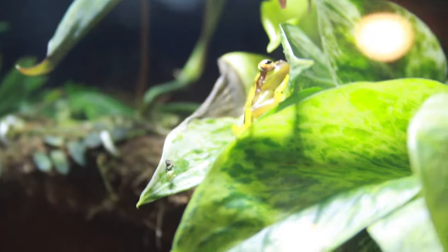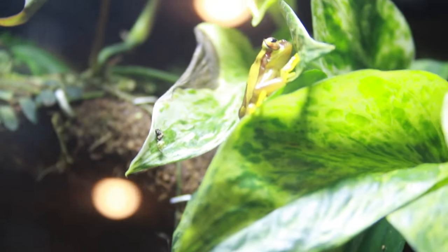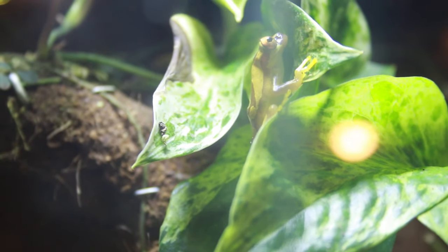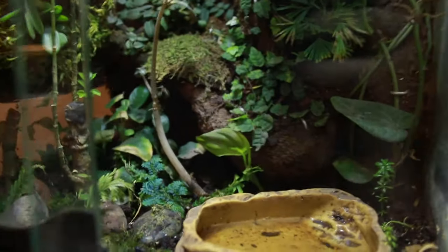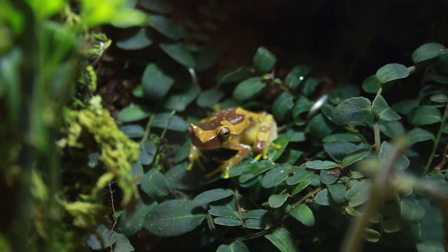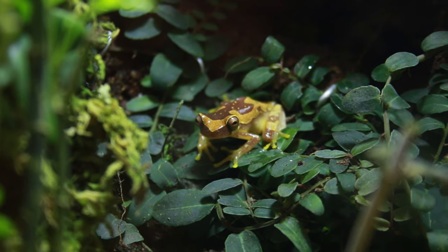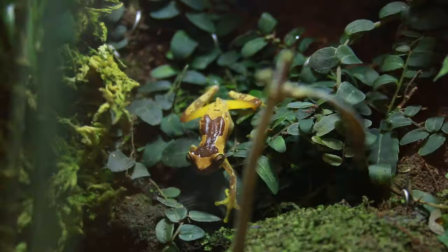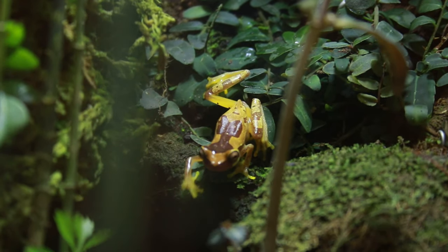Sadly, I haven't been very lucky with these little guys, and I have lost a couple due to impaction. They had managed to eat little bits of sphagnum moss, and it was too much for them to pass. So now I hand feed all of these little tiny frogs with tongs every couple of days to make sure that I minimize anything like that happening again, because I really like this species of frog, and I don't want to run the risk of losing any other little ones like this.